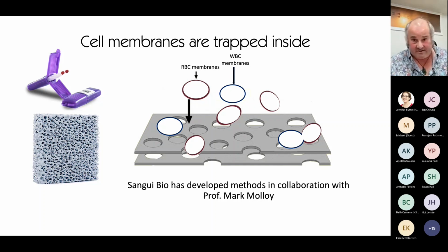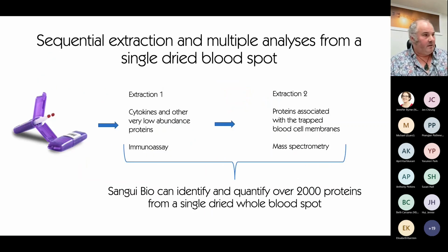And we discovered that by accident because one of the guys in the lab was trying to reuse tips to just do method development on, and we could never get them empty and reuse them. So we realized that what was stuck in there were all of the membranes. So what we've now got is a series of methods where we can do sequential extraction on these tips. We can do a very small volume extraction and do multiplex immunoassay and look at things like cytokines, and then go back and wash the tips without fear that we're going to wash all the membranes out, and then in situ digest them with trypsin and take that set of peptides to the mass spectrometer.